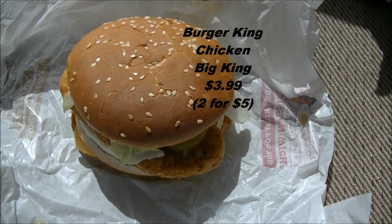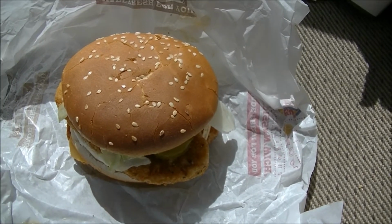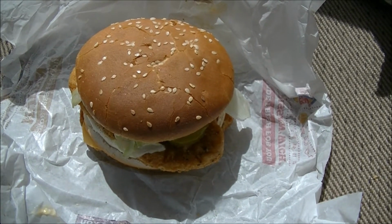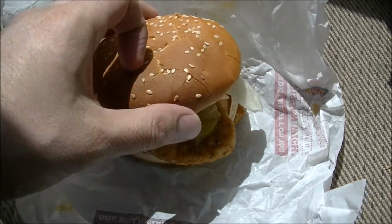But as you can see here, a nice big hearty sandwich on a sesame seed bun. I did ask them to omit the onions because I don't like raw onions on my sandwiches. I just can't handle it, don't like it, won't do it, no. Anyway, so open this bad boy up.